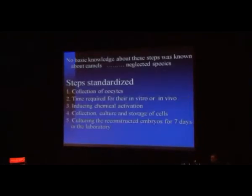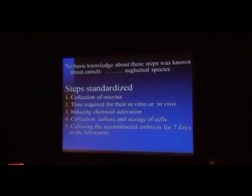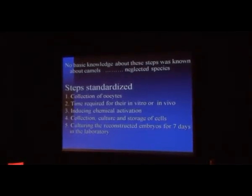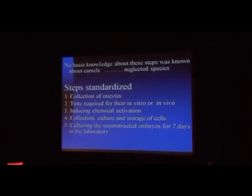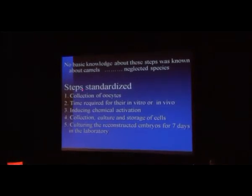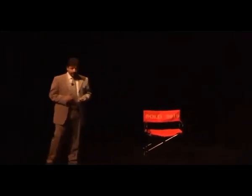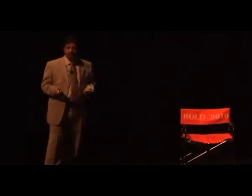Even if some studies had been done in camel reproduction science, either they were not published or they were just not ready to share the information with us. So I had to start from scratch. We had to study all the way how to collect the oocytes from the ovaries, how to mature those oocytes in vitro, what methods we should use to activate these oocytes after we produce the somatic cell nuclear transfer embryos, and how we should collect and store the cells.